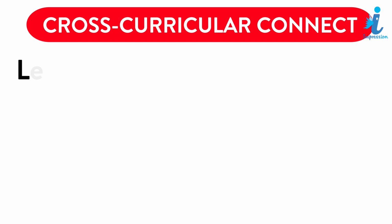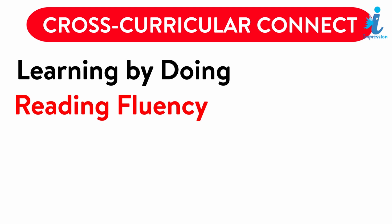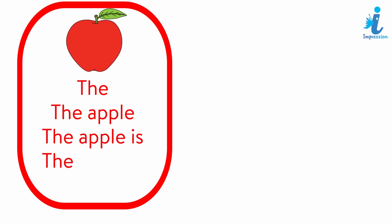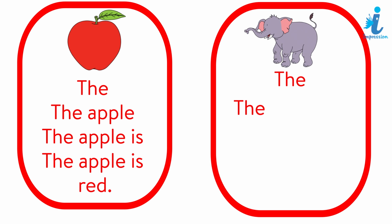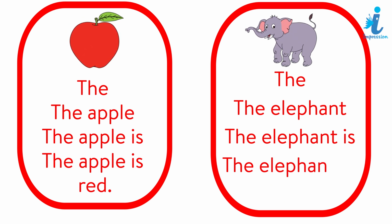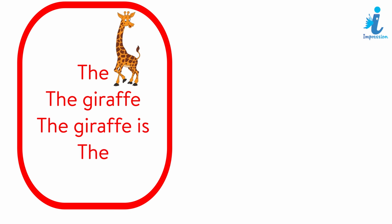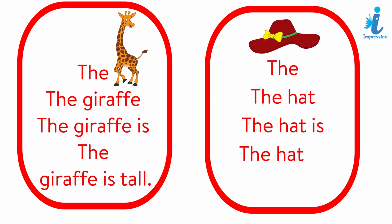Cross-curricular connect. Learning by doing. Reading fluency. The apple. The apple is red. The elephant. The elephant is big. The giraffe. The giraffe is tall. The hat. The hat is brown.